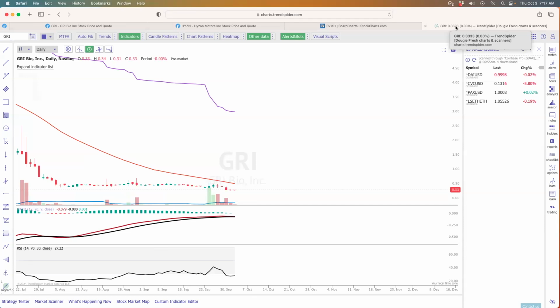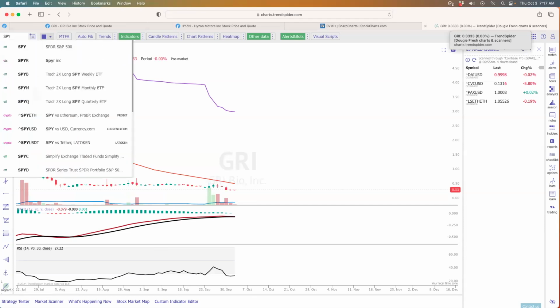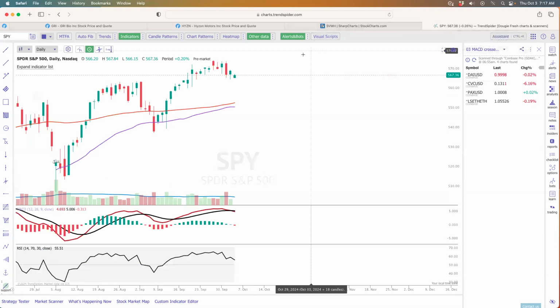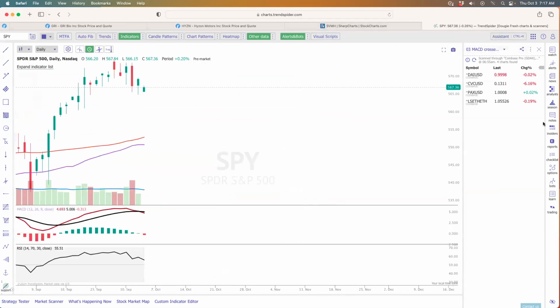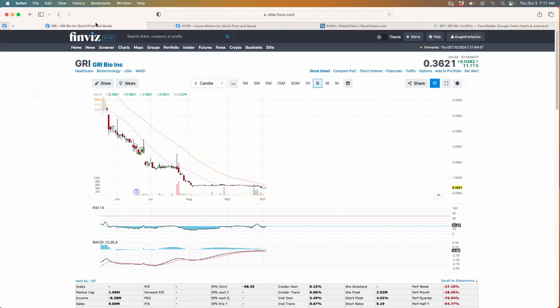And let's see what the SPY and everything else is doing. How is everybody this morning? I hope we're having a great morning. The SPY is curled down, and let's see if it says it's down. It opened at 566.20 and its low is 566.15. Its high is 567.84. So it's basically just sitting right there according to mine.